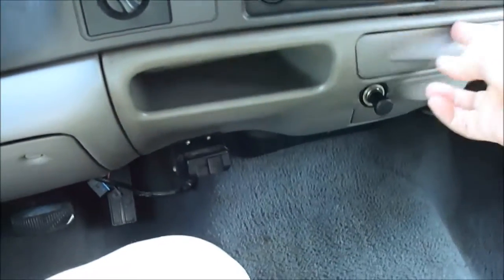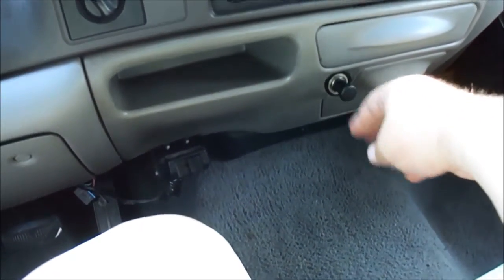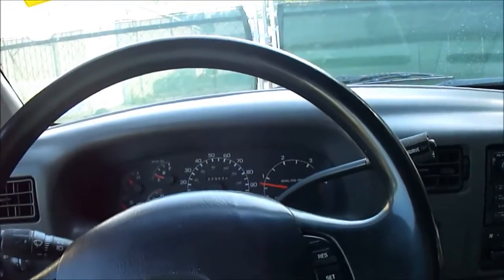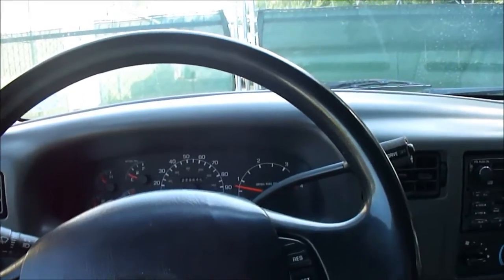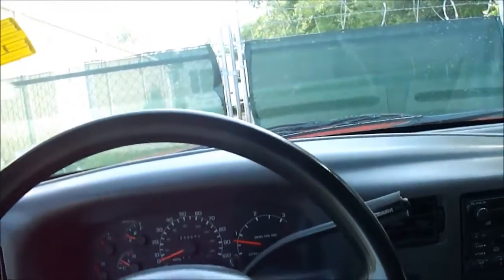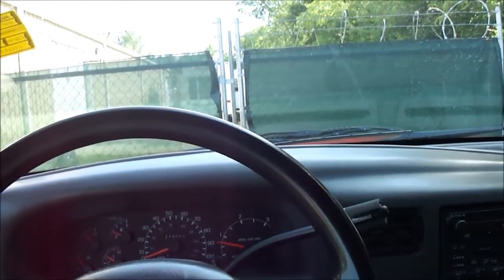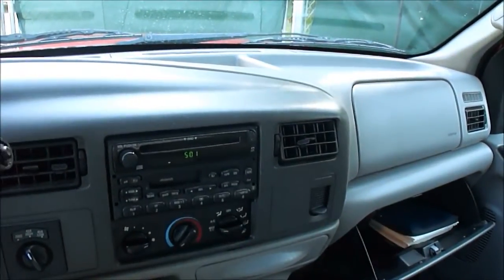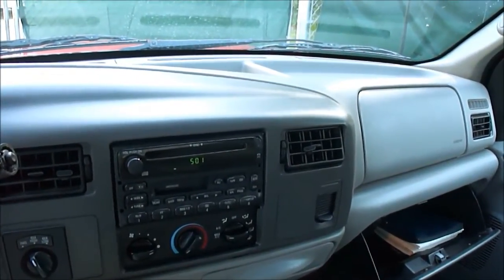Got trailer brakes, of course. Good cigarette lighter. Got your owner's manuals. Got a big console. Good thing about it, you can flip it up and you got seats. Steering wheel's not worn out. Just a nice truck, no issues. If you want to buy this truck and fly in and drive it home, do it, because I would not hesitate to get in this truck and drive it anywhere. It's in that good a shape with no problems.